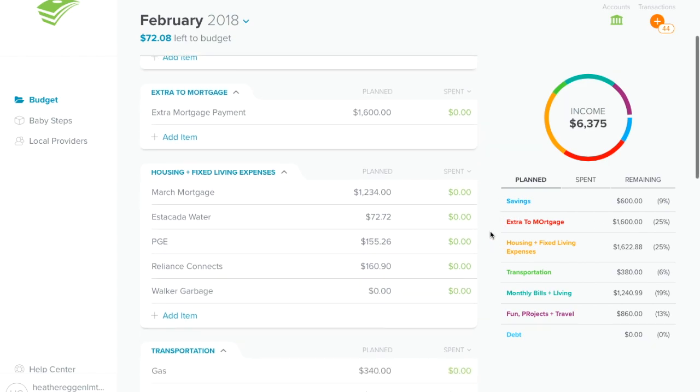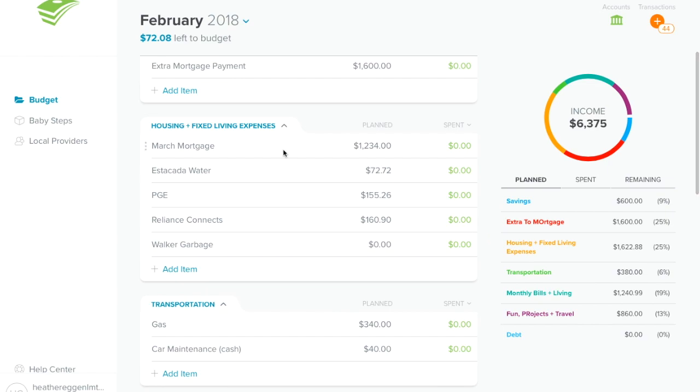And then I switch these sections up for housing and our fixed living expenses. So we can't really get rid of these bills. They're pretty much a requirement for having a house and living. So our mortgage payment actually went down because they were putting too much money into our escrow account. So you'll see a difference between the March mortgage payment and then what we paid in February. So it went down about $35 or $40. So our monthly mortgage, taxes, insurance payment went down.